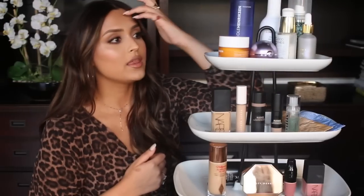Clearly, I'm very passionate about glowy skin. But yeah, I love this, and it's the first Farsáli product that I've really loved and really feel like lives up to its claims. It's not just Instagram video hype. So that's that. The next thing I will talk about is these two masks.